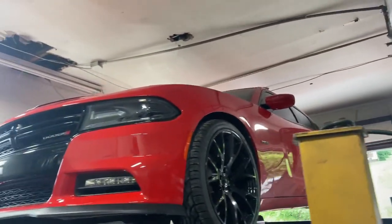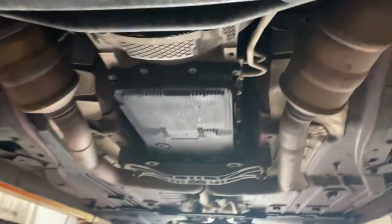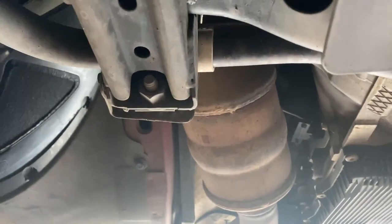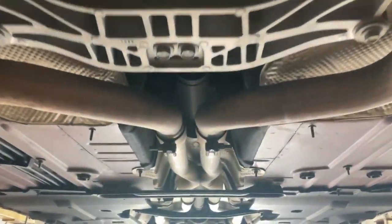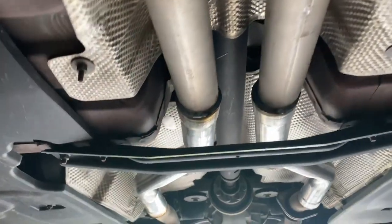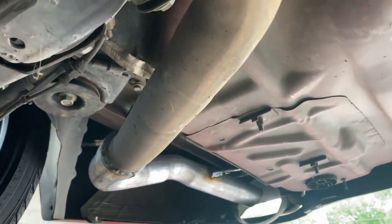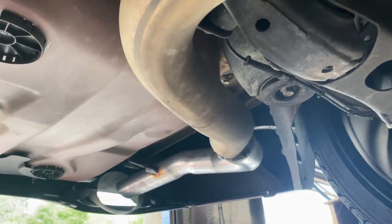2015 Dodge Charger HEMI, 5.7 liter. Got factory converters, like usual. Factory X pipe. Then what we did, resonator delete for mid muffler and rear muffler delete there and there.